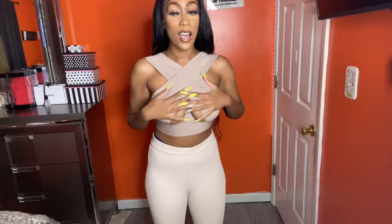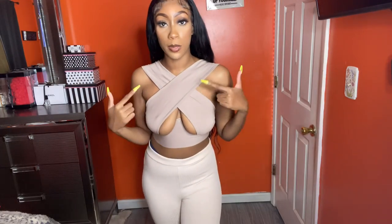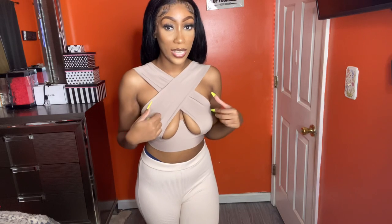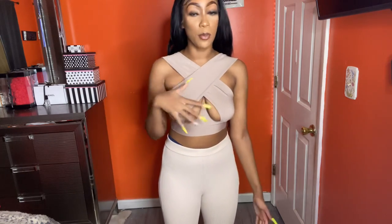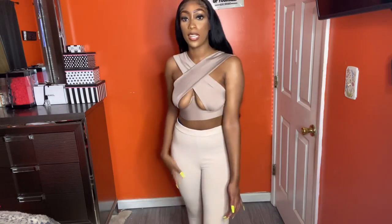I'll still wear them. Okay, so I've ordered this shirt in multiple colors for maybe the last three Shein hauls, basically. I'm obsessed with it. So I got this in a small. This is their beige color. So I thought it would be really cute with the leggings I was wearing at the beginning of the video.